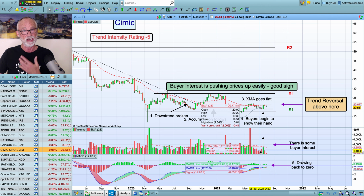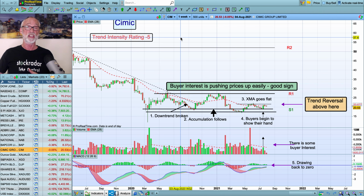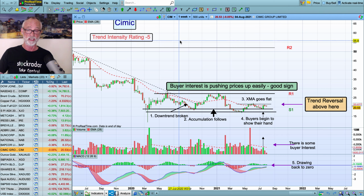We just need to get that trigger, that signal that tells us that the sellers are going to give up and go away, and the buyers are going to take control of this stock and start ramping it higher. So buyer interest is pushing prices up easy. That's a good sign. So keep an eye on this one, and if you want to follow it, you can sign up to Stockradar, and we'll give you the signal when it happens, if it happens.